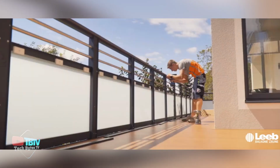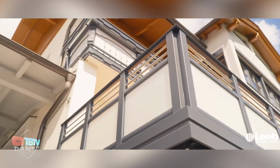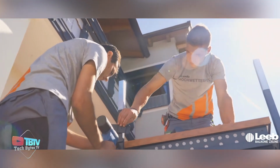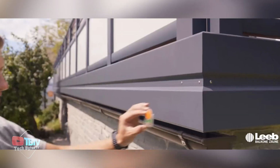One of the most impressive aspects is the aluminum alloy used, which is 20% stronger than others on the market. This alloy is combined with an Alu Comfort powder coating, which provides exceptional durability. Lieb balconies are designed to withstand extreme conditions such as hail.